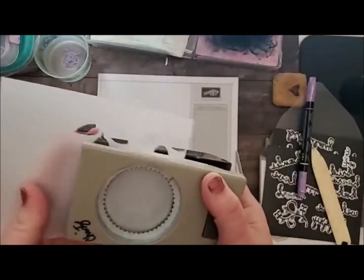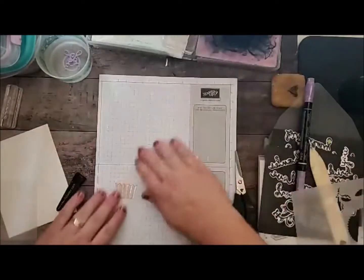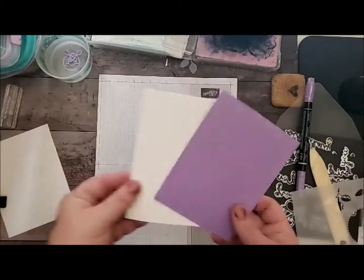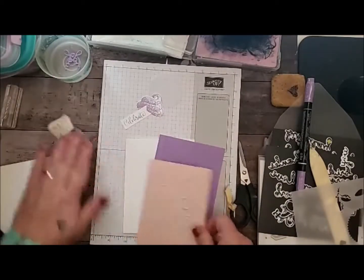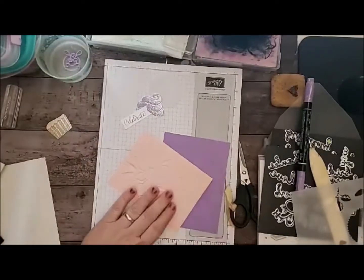And then I'm going to use our Starburst punch. Just pop that out there. Super easy, super quick. That's it. Three punches, power of three. Okay, and now we can go ahead and build our card.